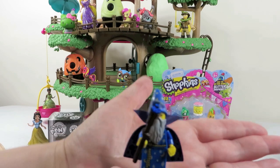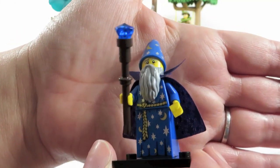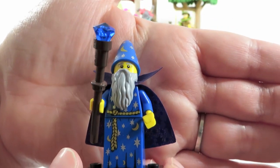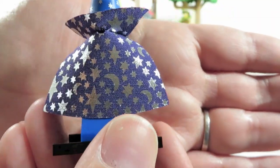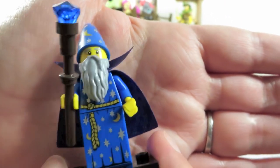Okay, Paul got our wizard all built. There he is. He is awesome. Yeah, I love his staff. Yeah. He's like Merlin. He's very cool. Look at his cape on the back with the moon and stars. It's silver, shiny. Very nice.